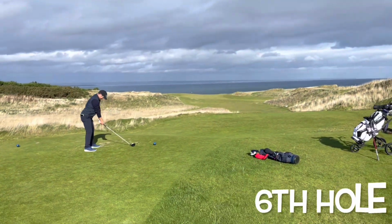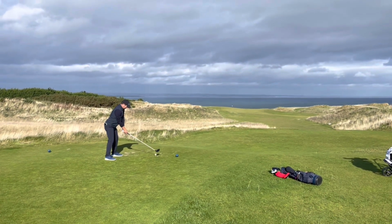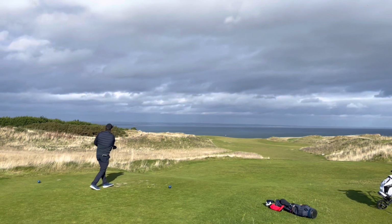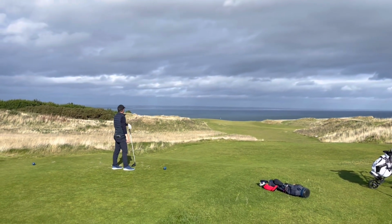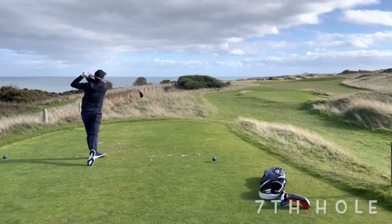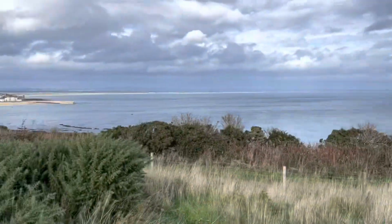Sixth hole, head pro Guy Wills hitting it off the end of the world. Oh, so good. So good, mate. That's like 400 yards. Is that good? Perfect. Check out this view looking back.